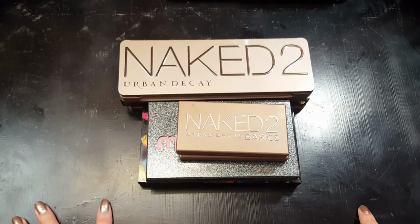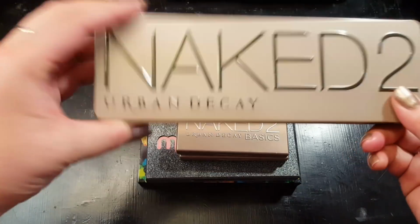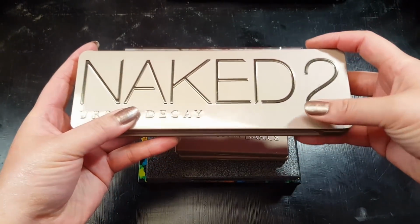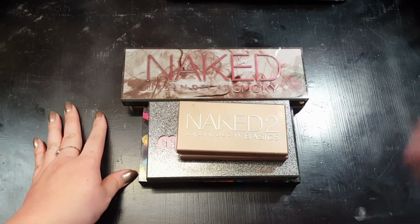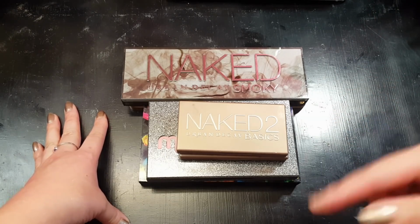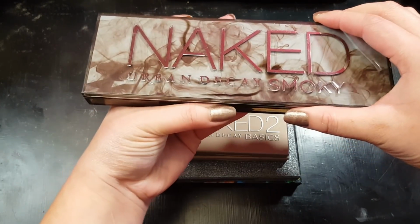So these are all my Urban Decay palettes that I own. The Naked 2. I actually had the Naked one, but I gave it away to a friend. And so I really need to use my eyeshadow palettes more. I tend to just gravitate towards a few and then keep reusing those. So I'm definitely doing the makeup drawer, so we use palettes more and more and see if I like them enough or not. So this is the Naked Smoky.